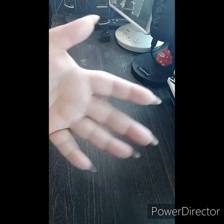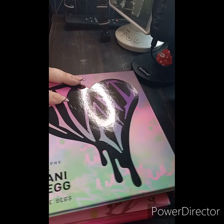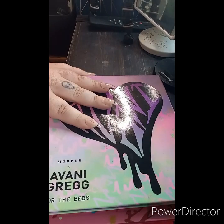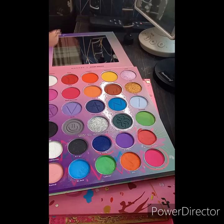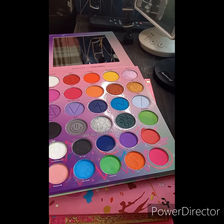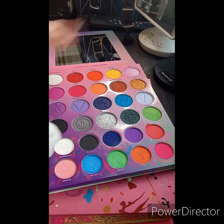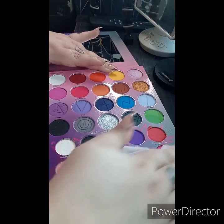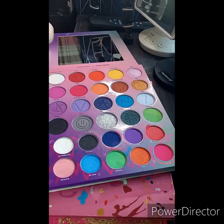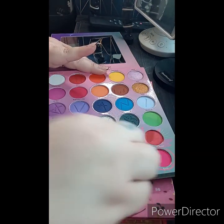So let me just grab out my big palettes that are left. All right, so we have 3 here that are more mid-sized and then 2 that are big. This is the Morphe and Avani Gregg for the Bebs. And it's got 4 rows of shadows, and then both of these rows are hydro liners, which I very much apparently need to clean this palette up from when I used it last. Didn't realize that it needed cleaned. So sorry.